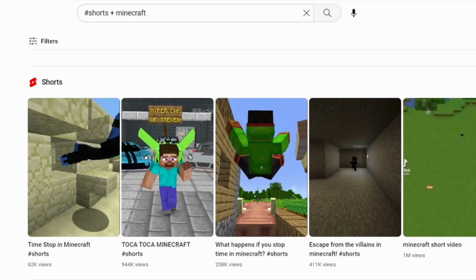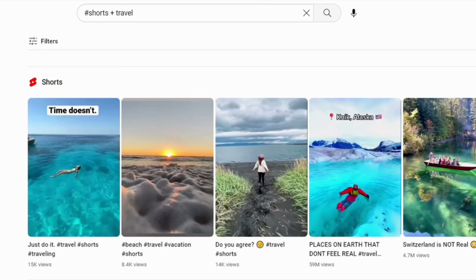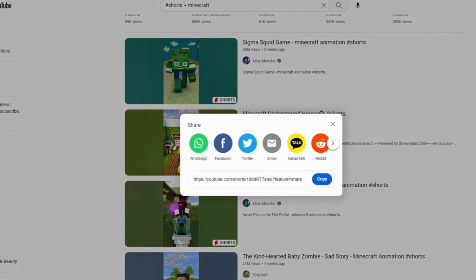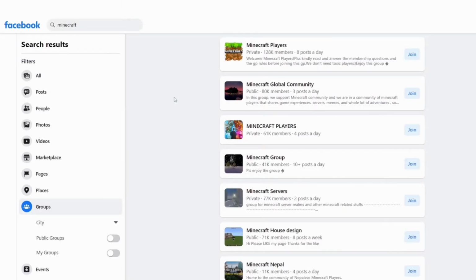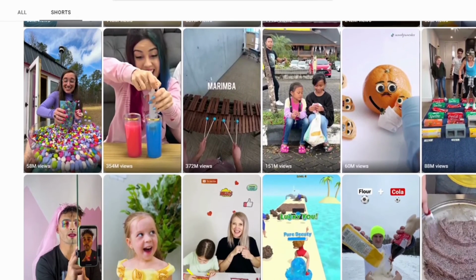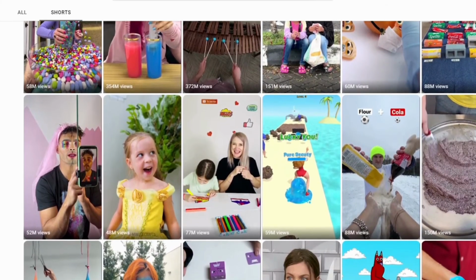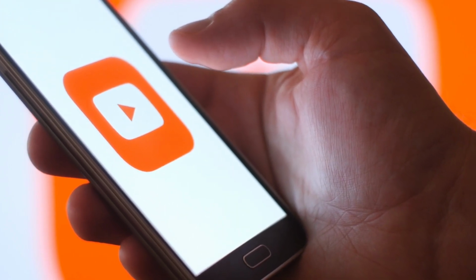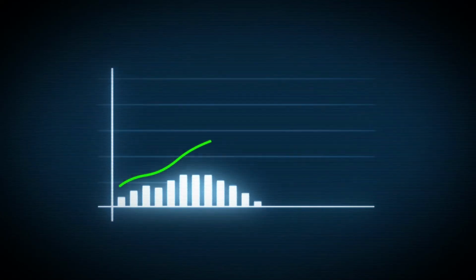Aside from the Minecraft niche, you can also explore other popular niches like fitness, cooking, travel, or technology, and apply the same strategy to earn money from sharing YouTube Shorts videos. Just make sure you target the right audience and communities related to the niche to maximize your earnings. As you continue to share more YouTube Shorts videos, you'll learn which types of content perform best and attract more views. Focus on those videos and optimize your strategy to increase your income potential.